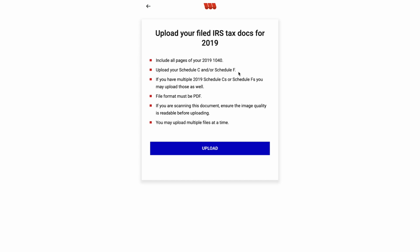And again, they're asking you for the same thing: 2019 tax return, include all pages, upload your Schedule C and/or Schedule F. If you have multiple 2019 Schedule Cs or Schedule Fs, you can upload those as well. Must be in PDF format. They keep repeating this. This is very important. If you're scanning the document, make sure that your image quality is readable before uploading, and they say you may upload multiple files at a time.